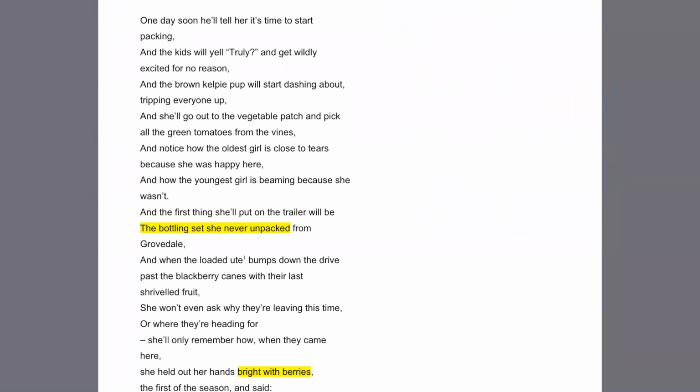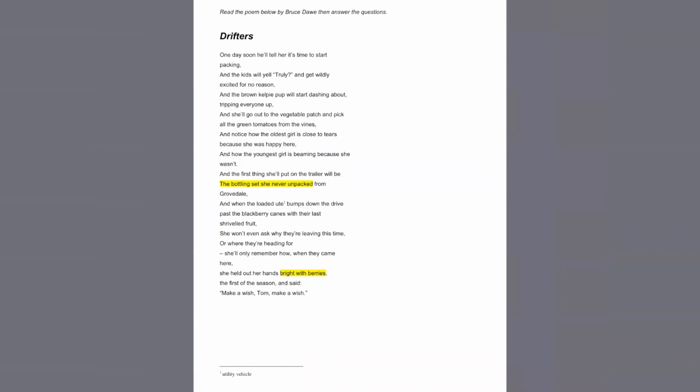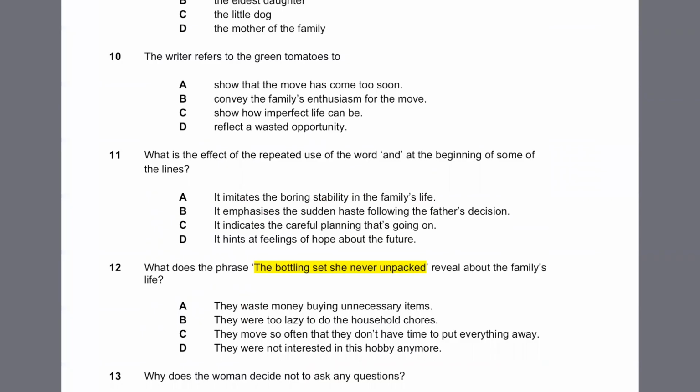And the first thing that she puts on the trailer will be the bottling set that she never unpacked from Grovedale. So again, the mum's role, or the central character, she just seems to be doing all the things that are necessary for the move, and collecting all the objects and things that they actually need, right? That's how I would approach the actual analysis. Let's see if we can analyze it in a bit more detail as we go through the questions.